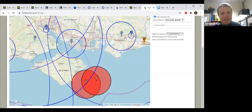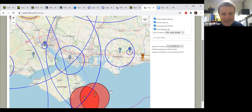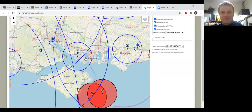It may get deactivated later in the day, but my recommendation is check the NOTAMs, maybe even ask the local air traffic unit if anybody is planning to go down to the Isle of Wight in a motor glider or something today, because this does get quite close to Sandown, and the ship I believe is being escorted back into the port, and I believe the assailants have been dealt with. So yes, well done to the Royal Marines and other forces as well.